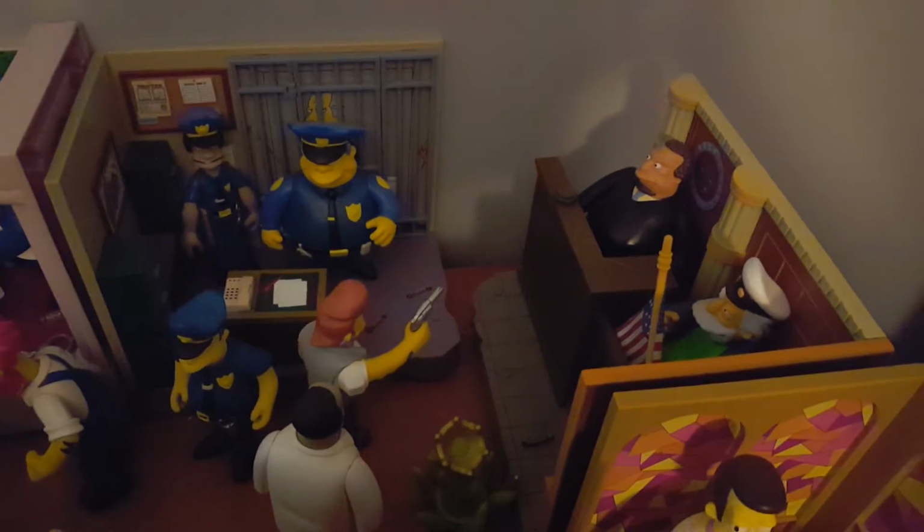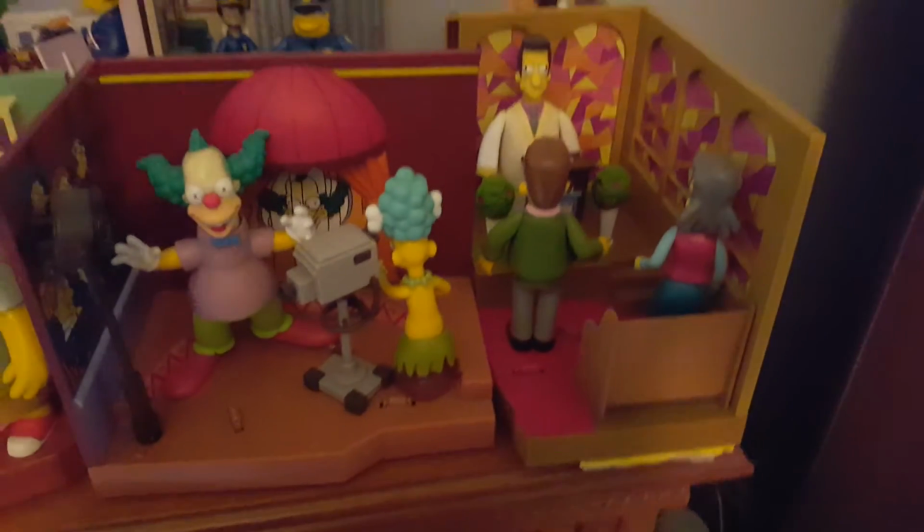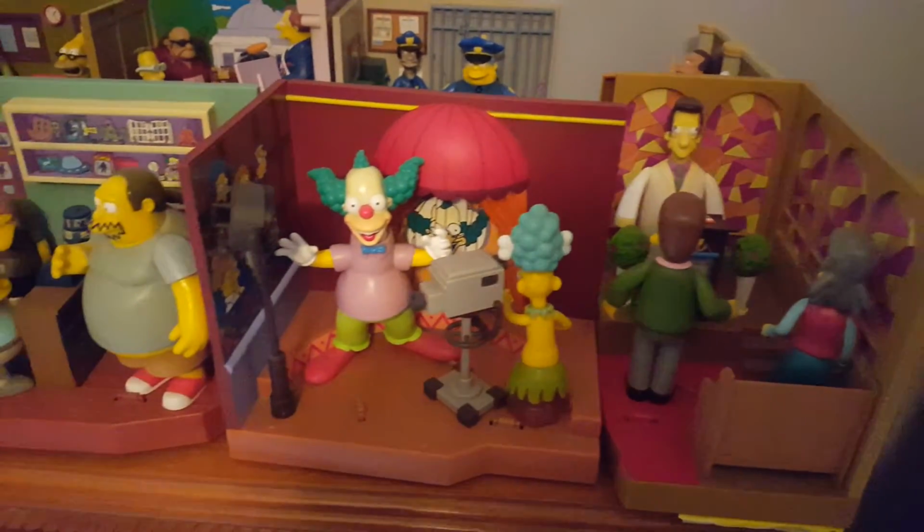And hopefully the lighting is pretty good. Looks like it to me.